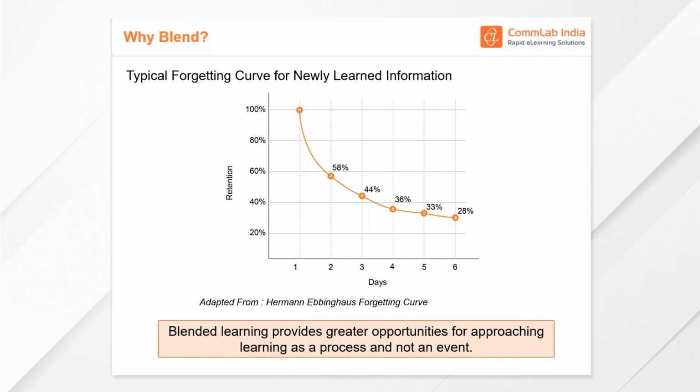Something which I'd like to share actually helps us to see why blended learning is so popular. Think back to the last training you had or the last learning experience you had, and think of how much you recall today. So, not surprisingly, by the way, this graph that you see, this curve that you see on screen, is adapted from the Ebbinghaus forgetting curve.